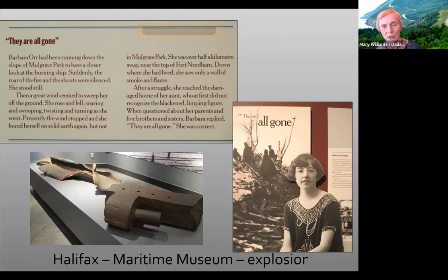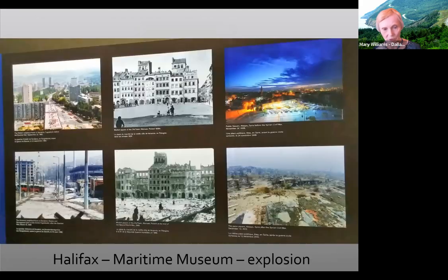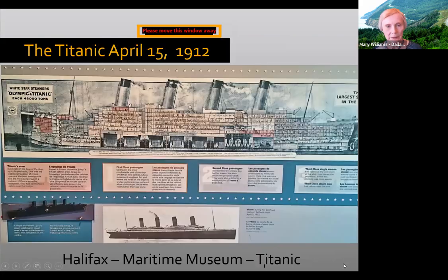So, of course, that was a huge thing. Oops, I didn't want to show you that. Hang on. It's a huge thing in Halifax history. These are some before and after pictures. These are before and what it looked like afterwards. This reminds me of the scenes in Ukraine right now, what it looked like before and after from this explosion.